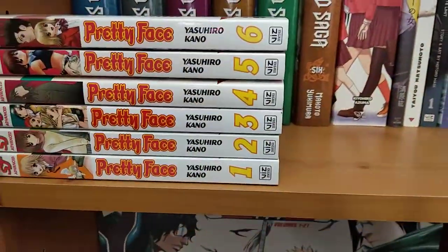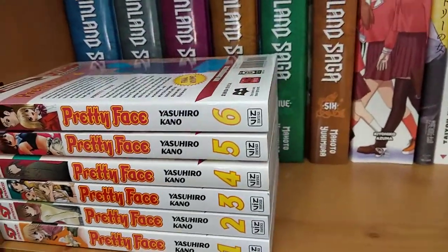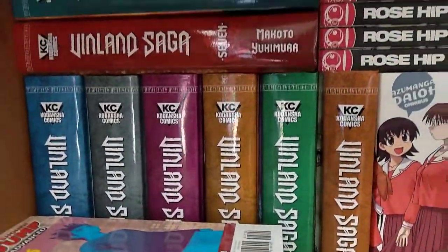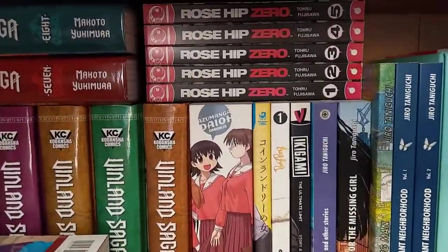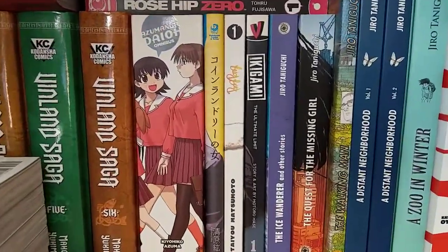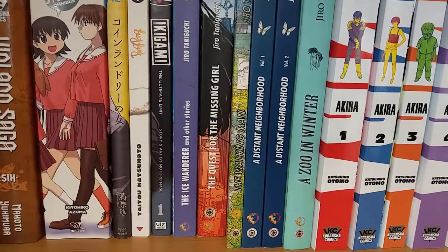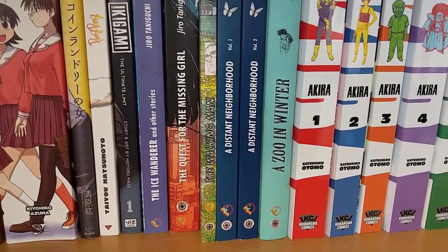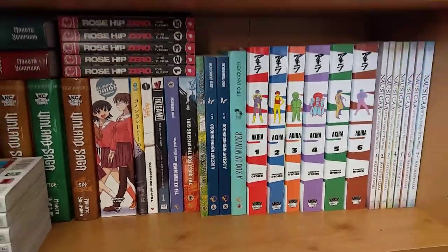On the shelf down here we've got Pretty Face 1 to 6. Behind that, Vinland Saga 1 to 8. I believe volume 9 is out or out soon, so I need to pick that up. We've got Rosehip 0 1 to 5, Azumanga Daioh, The Laundromat Lady, Ping Pong, Ikigami, and The Ice Wanderer, Quest for the Missing Girl, The Walking Man, A Distant Neighborhood, and A Zoo in Winter by Jiro Taniguchi.